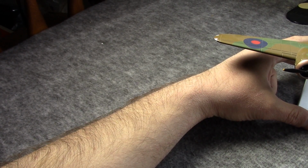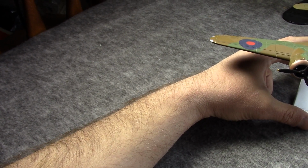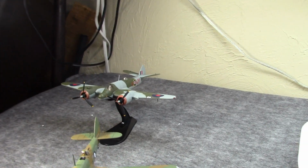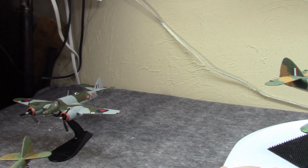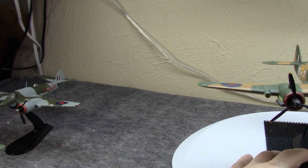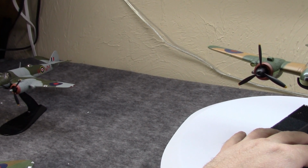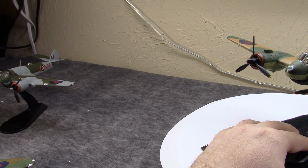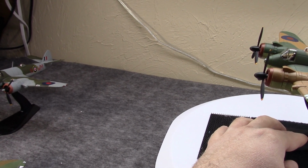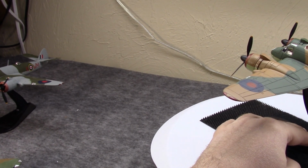So they took the Beaufort, which was based on the Blenheim, and they very quickly developed the Beaufighter. They pretty much used the same fuselage. They started working on the design in September of 1938, and by October they pretty much had a proposal ready. In November, the Air Ministry gave them the go-ahead to develop prototypes.